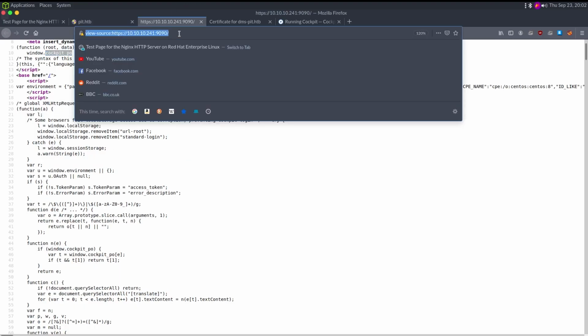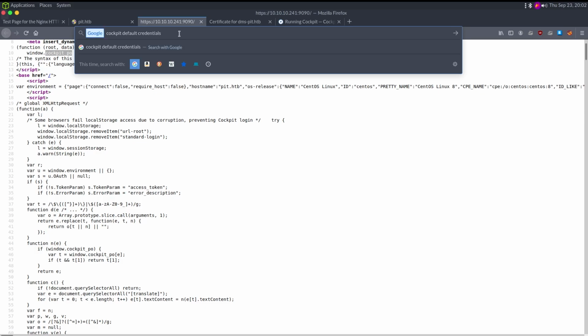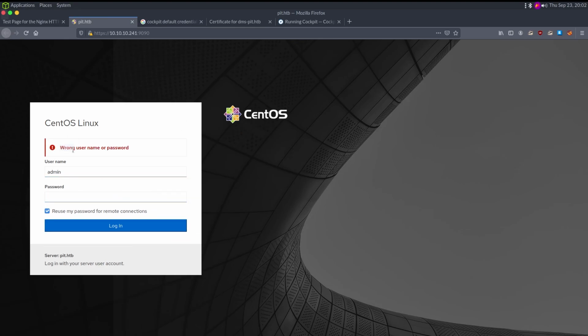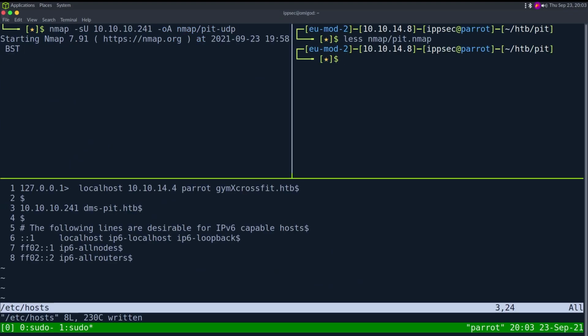We could go for Googling Cockpit default credentials, but it uses the credentials that are on the system, so it doesn't really have any default. As I say that, I am wrong. So we can try this. SIM generates the default password of admin123!. So we could try logging in with admin and admin123!, but we get wrong username and password. It is telling us the server is pit.htb, so let's also add that into our hosts file. So go over here, pit.htb, save it.